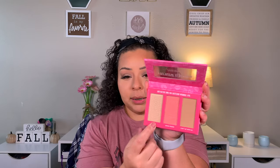And so this has bronzer, blush, and highlight. And I love how it says, "and maybe some for Gretchen Wieners, bye." But we're going to go in with Secrets right here. And I love how everything I got ended up being Gretchen Wieners themed. Wow, that's a really pretty highlighter.